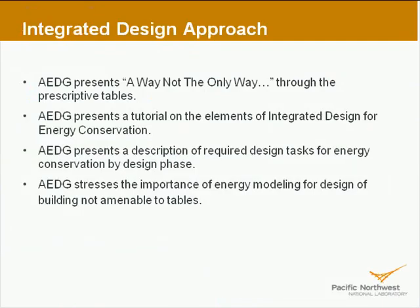In the next few slides, I will touch a little bit on the integrated design process. Before I start, I have to emphasize again, this is a guide. It really provides a good practice, and it provides one way, but really not the only way, through the prescriptive tables. The purpose is really an educational tutorial on the elements of integrated design for energy conservation. We also present a description of required design tasks by different design phases, from the concept design all the way to construction documents and M&V during construction. So it's what you should do differently through the whole life of a building design and construction.